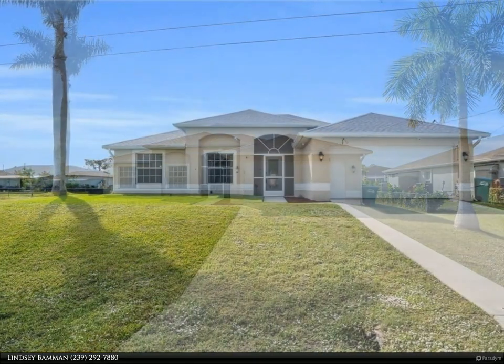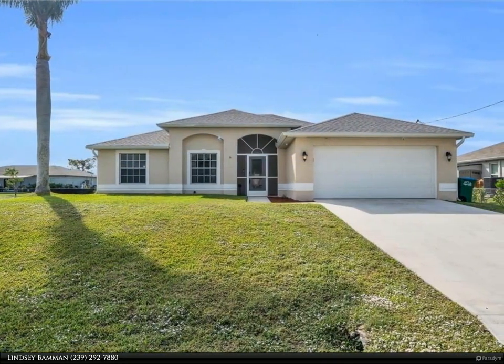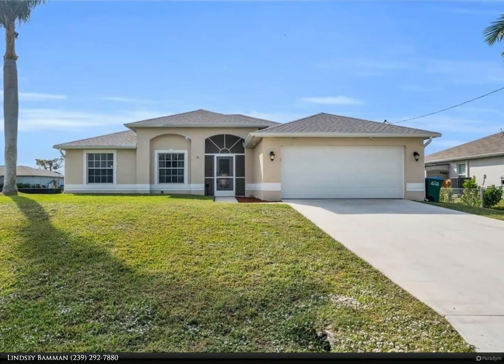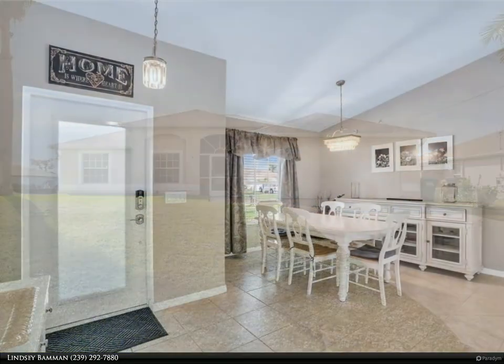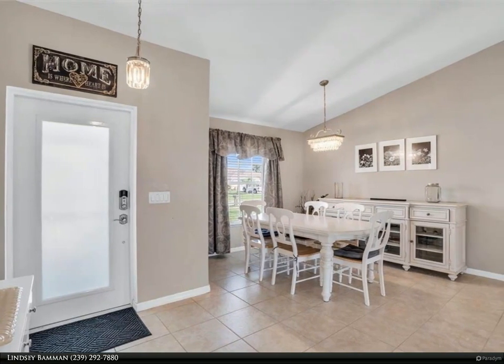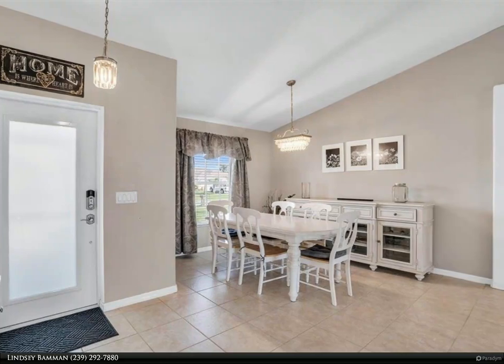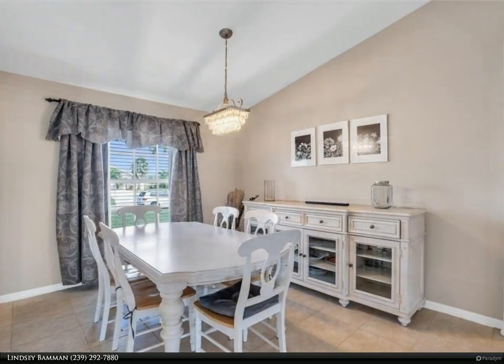Buyer credit of $5,000 towards rate buydown. Welcome to your dream home in the heart of Cape Coral. This well-maintained single-family residence offers comfortable living with 3 bedrooms plus den, 2 bathrooms. This home is designed for both relaxation and functionality.